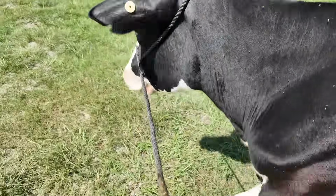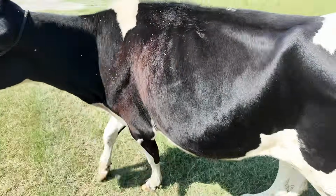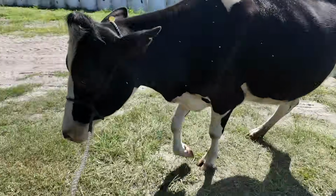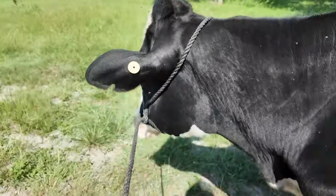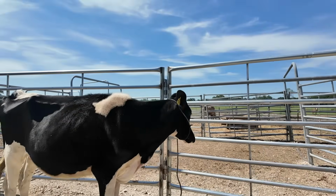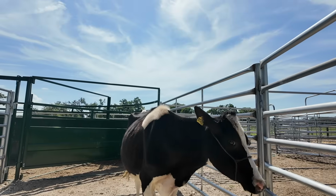Yeah, look at you. She's doing great for already just now arriving. But this is a really good girl. It was a little bit sad. Her family was sad to see her leave, but it was time for her to move on. So we're going to give her a good home here. Anyway, Biscuit is a registered Holstein cow. I think she's 2.5, 3 years old.